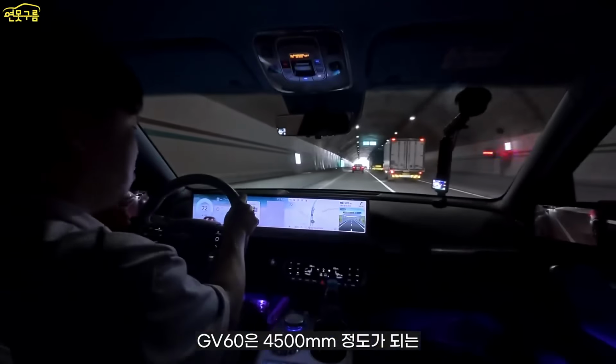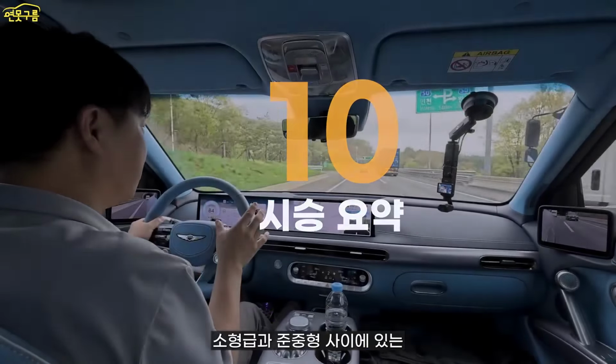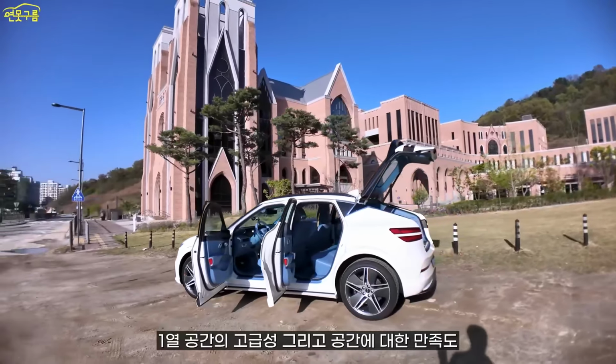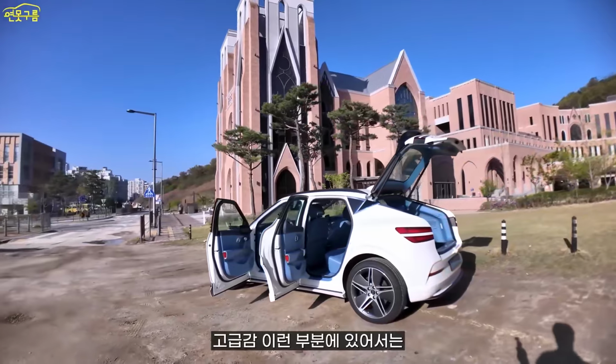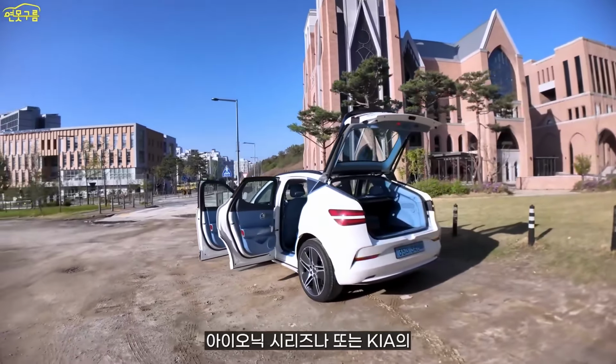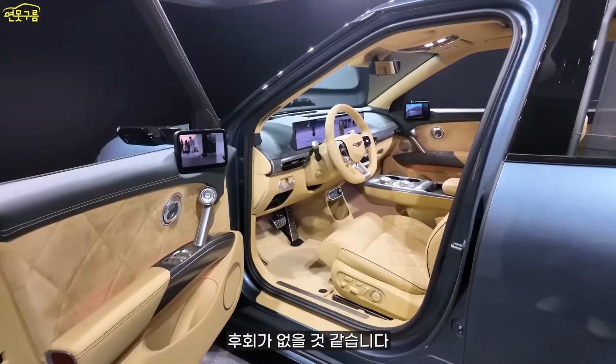The GV60 is a small vehicle, sized between compact and subcompact classes and about 4,500 mm long. When it comes to the premium feel of the first row space, the satisfaction with the space and the sense of luxury, I definitely think it's more upscale compared to the Ioniq series or Kia's electric vehicle series, which also use the same E-GMP modular platform. So I recommend that you definitely compare them side by side, and if you choose the vehicle that you like, I think you won't have any regrets.